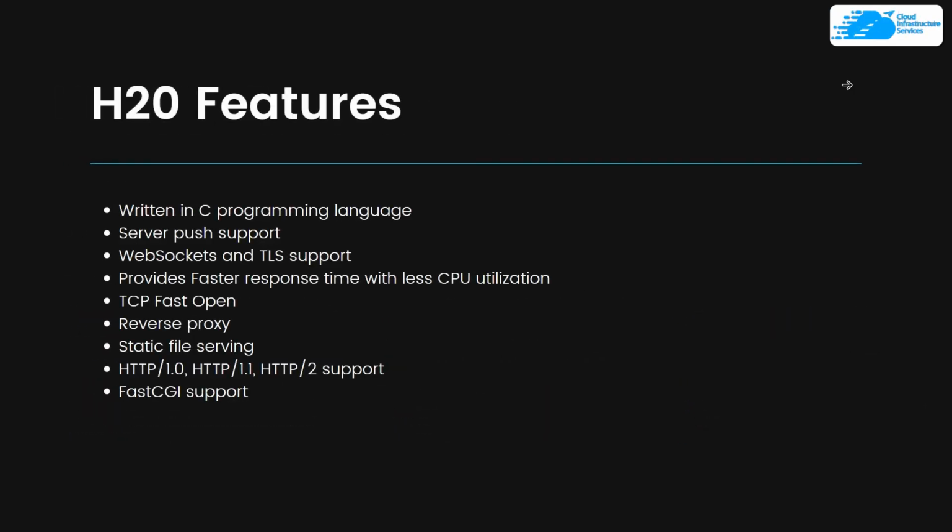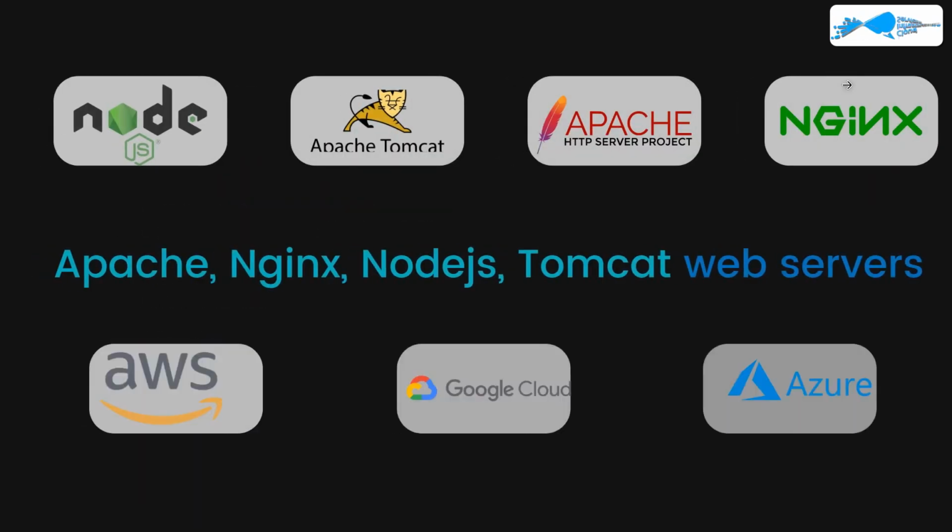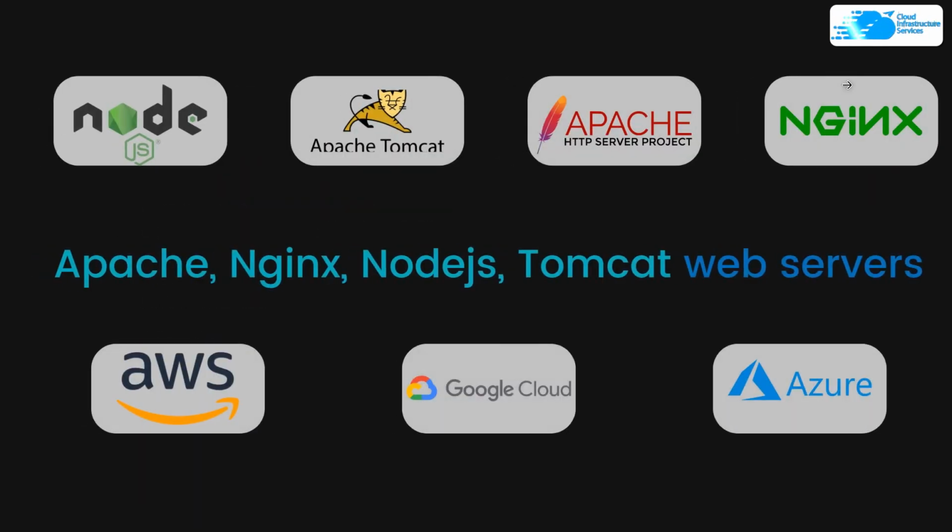And if you talk about the features, then it is written in the C programming language, which is by far the most famous programming language, especially when it comes to Linux. It supports server push, WebSockets, and TLS, and then it also contains the normal features that we should get with other web servers.